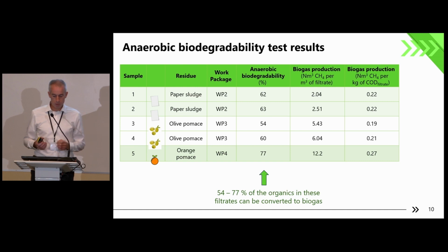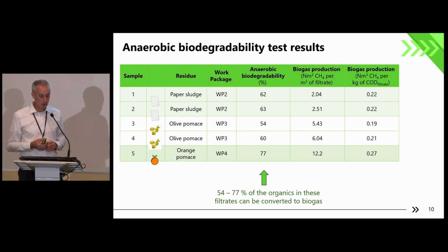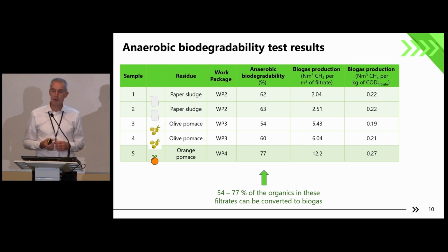Now, if you look at the olive pomace, there the biodegradability was maybe slightly higher, but still very good. And due to this waste stream being much more concentrated than the paper sludge, if you calculate it back to the amount of methane produced per cubic meter of filtrate, this was higher with 5 to 6 cubic meters of methane per cubic meter of filtrate.